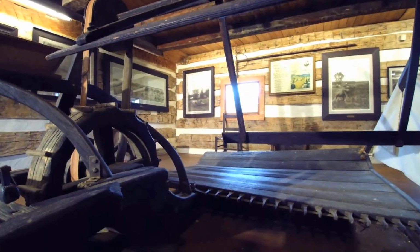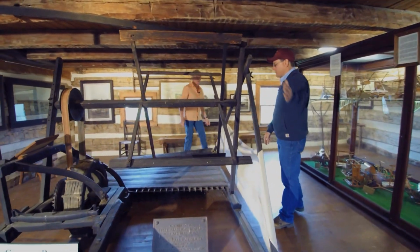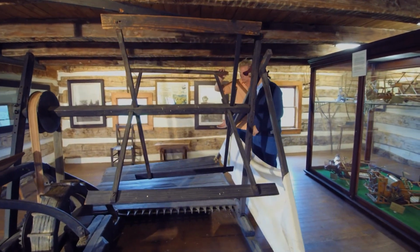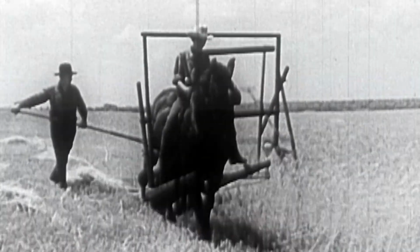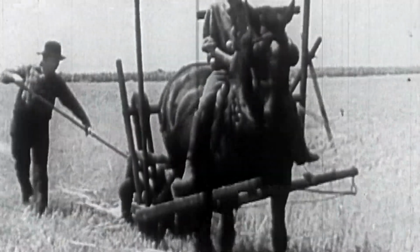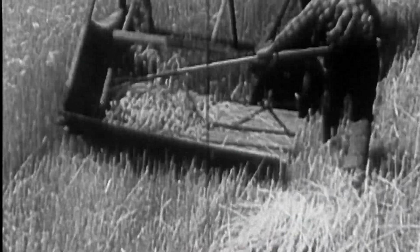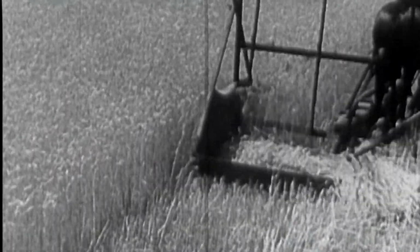You have a reciprocating cutter bar, which reciprocates back and forth. This would be the reel that presses the grain against the cutter bar. And once the grain fell, it fell on the table back here. And then you had a man walk beside the reaper. When the table was full, he mechanically raked it off. So he had a big rake like this? Yes, he had a wooden rake that he raked it off with.